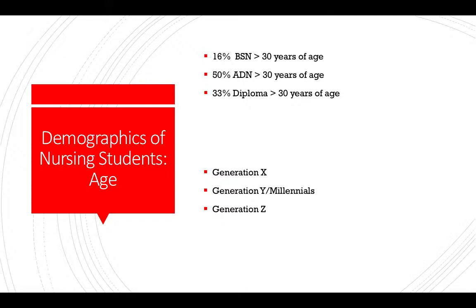The other thing that we need to look at is the components of nursing students. So if 16% of the students in the BSN group are over 30, that means, let's see if I can do the math, that means that close to 79% of them or 73% of them are under the age of 30. So now we have differences in generational experience, and that creates another disconnect that we need to think about in terms of curriculum.